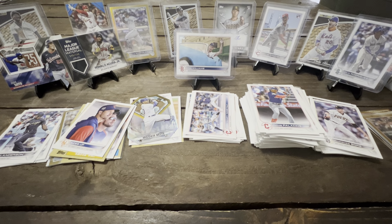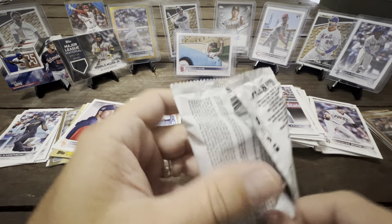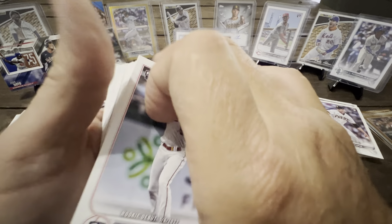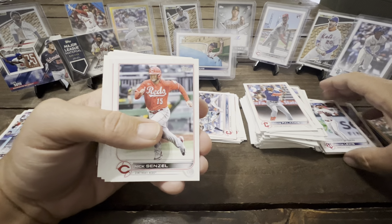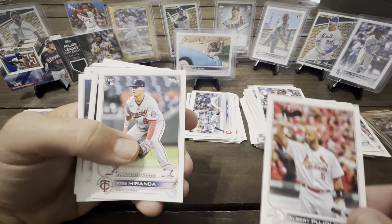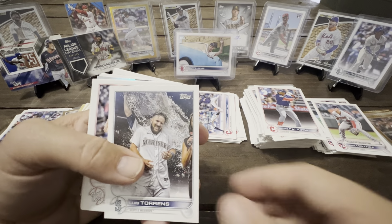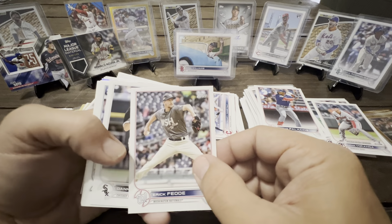All right, guys, some last pack magic. What else have we not seen? I mean, I feel like we've gotten so much out of this already. It's hard to really fathom what else we could pull out of this. There's a Royce Lewis on the debut. Nice Pujols send-off card. Miranda on the debut. That's a cool looking card right there. Usually that'd be on a short print or something like that.